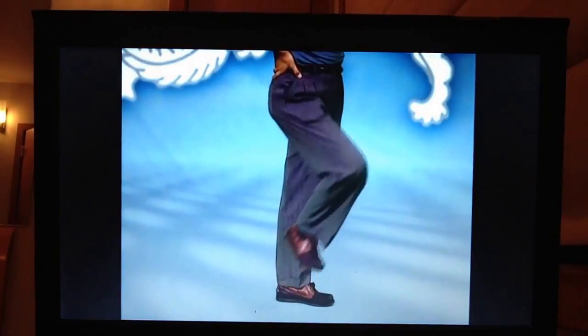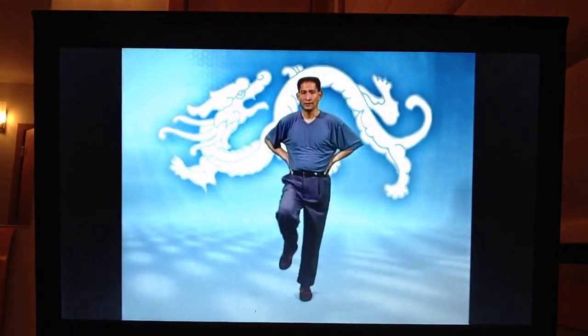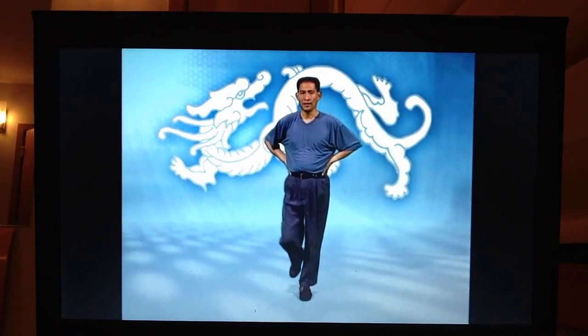Four, two, three, four. This special energy exercise will help you relieve the neck pain and back pain, and help strengthen your kidney and bladder's function. It can also help relieve the excess water. Three, four. Again.